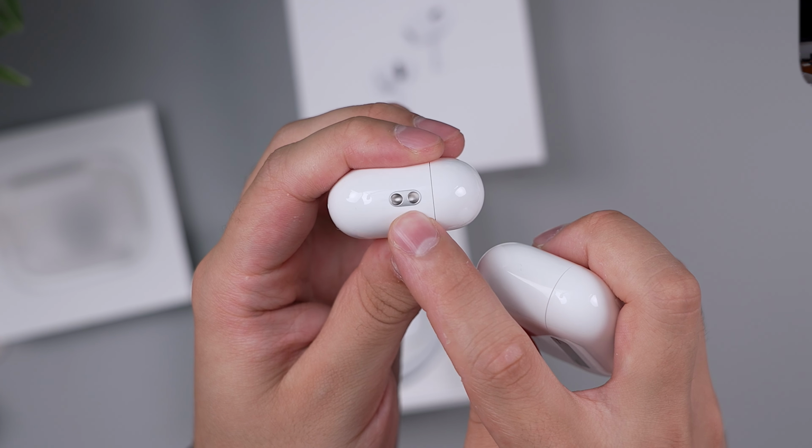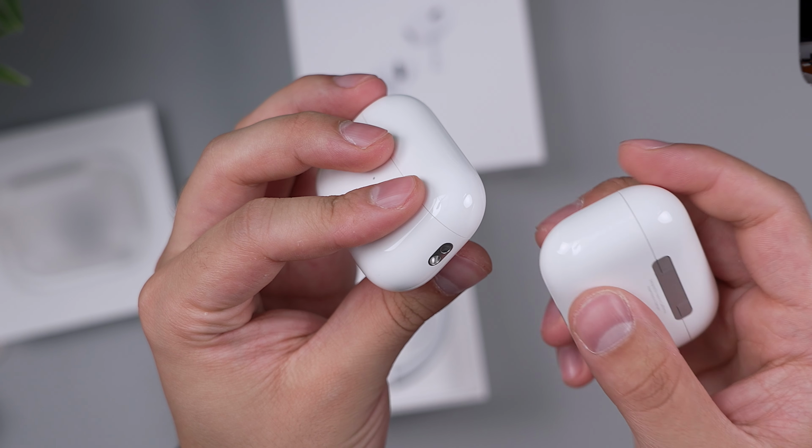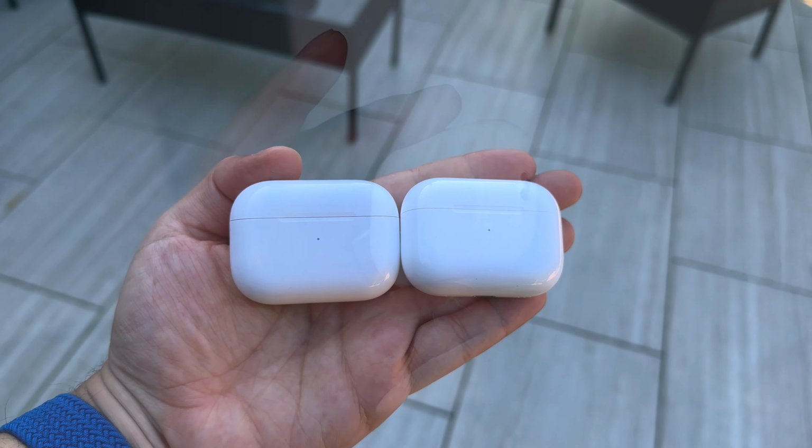This is kind of interesting. It has a little loop right here for a lanyard, so I'm guessing cases now will have to have that open so that you can loop it there. But that is kind of nice because a lot of cases wouldn't come with one, and so now you can just clip on a lanyard or a key ring or something on there, I guess.